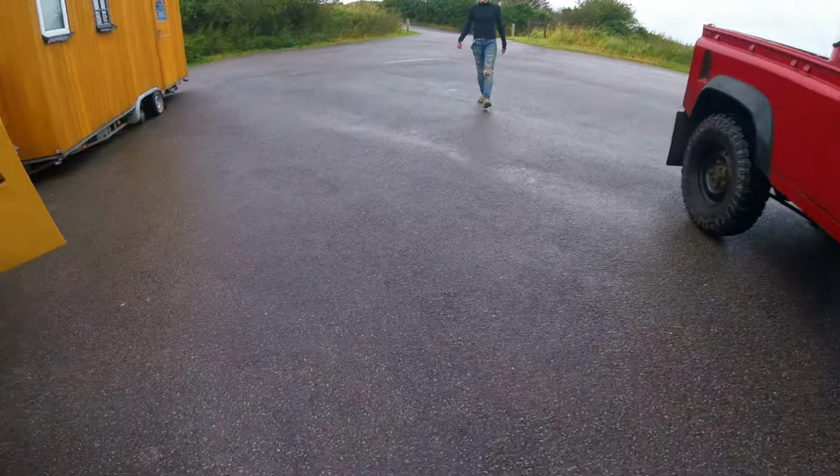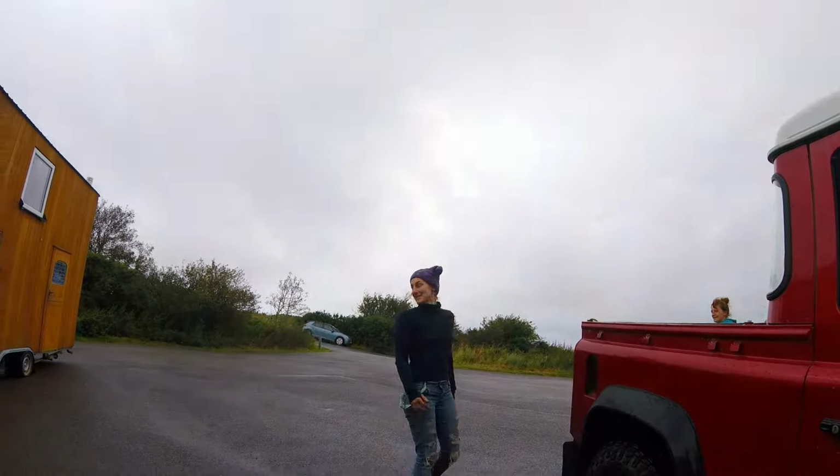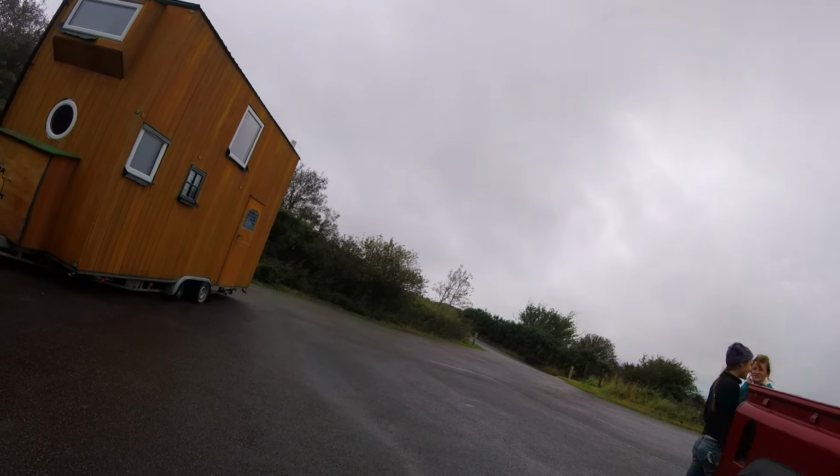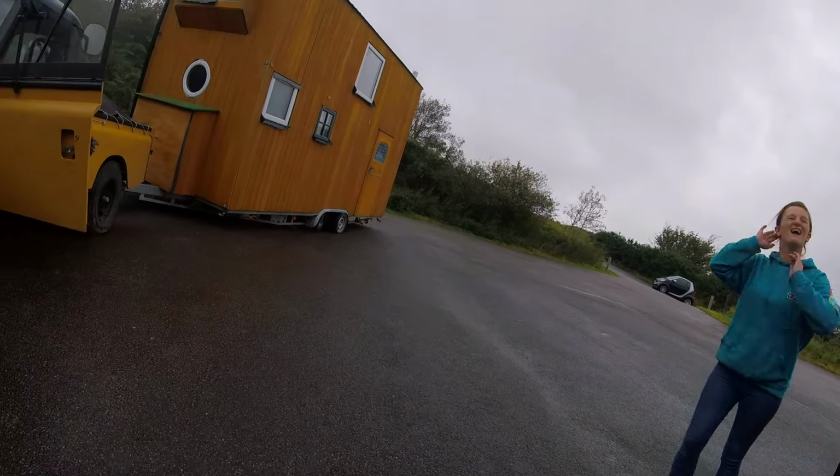Not looking good, is it? We lost the wheel. What are you doing? So we lost the wheel, so it's just dragging up dead weight basically.